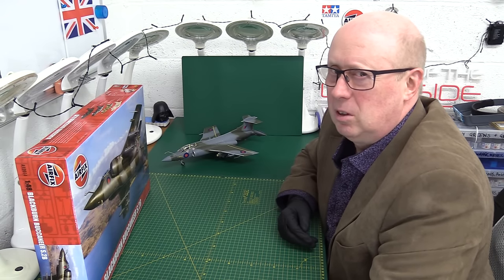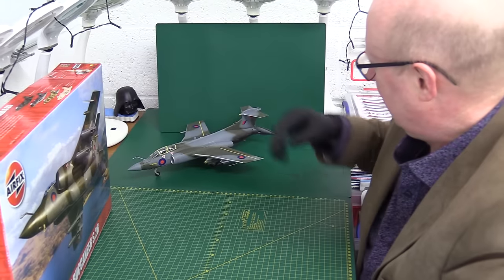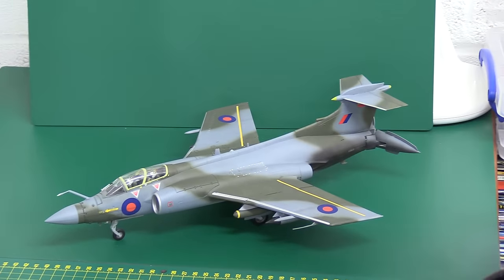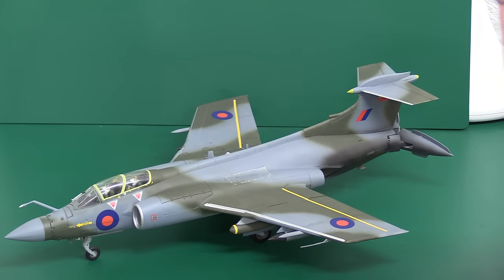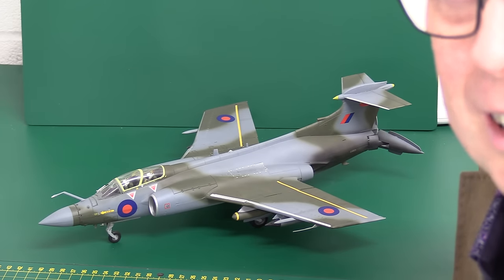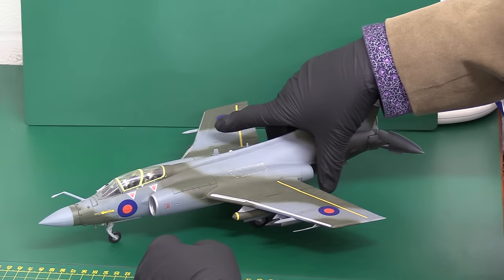Ooh, now that really was not Airfix's finest hour. Here it is. Not really my finest area in model building either, but hey, nobody's perfect. So here we have the old kit, which came out in the late 80s, early 90s, from memory. I didn't check on Scalemates, but it looks all right, doesn't it? It's quite a decent looking one.